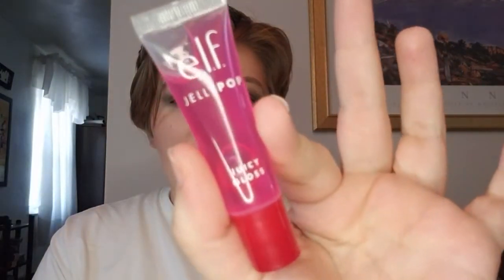Next up, this is the last product from e.l.f. This is their Jelly Pop Juicy Gloss in the shade Watermelon, and I kind of hate this. When I first smelled this in the tube, it smelled fine, and now it just smells very strongly of artificial watermelon. I don't know why, but when I put it on my lips the first time, it smelled so strongly of artificial watermelon, I automatically wanted to take it off. It's so strong. I'm probably gonna see if my sister wants to try this out, just because I can't take the smell, and it's on your lips, so you're constantly smelling it.